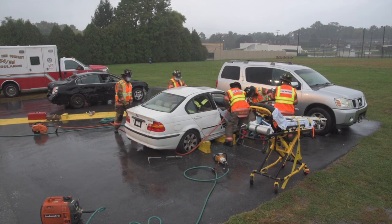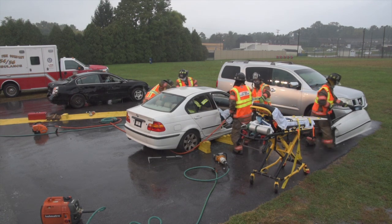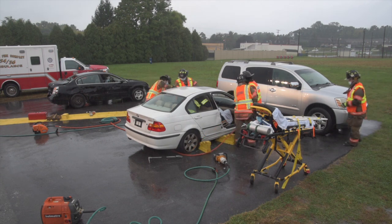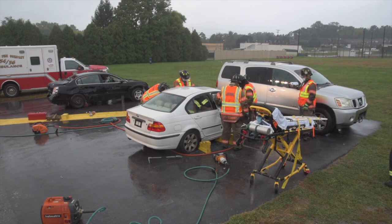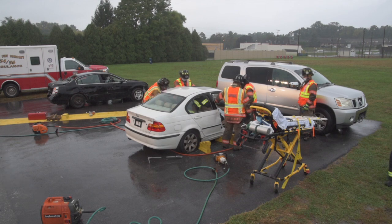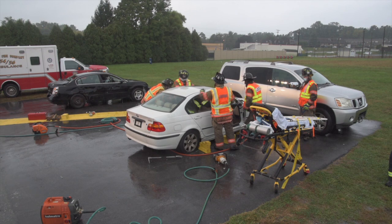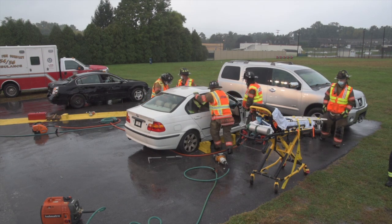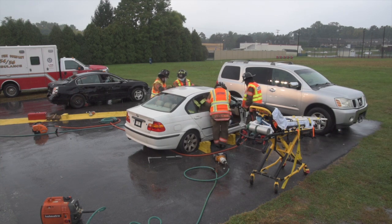Firefighters are continuing to work on the door. They have cut the final hinge and now are able to carry the door away from the vehicle, and that allows us full side access to the patient. They are now starting to cut the windshield posts so that we will be able to remove the roof and continue to stabilize the victim and remove them from the vehicle without injuring them further.